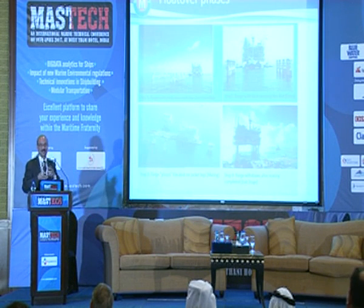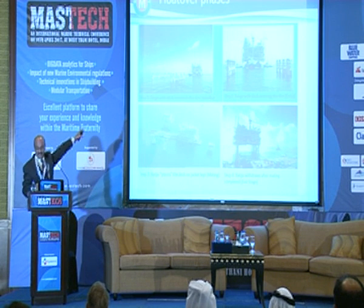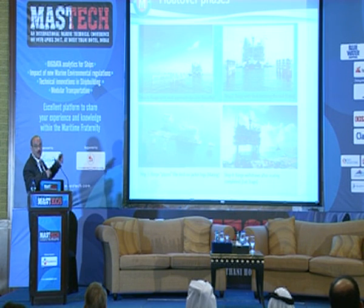So what I explained through my hands and my phone is explained in the slides here. What we have here is the first step where we have the pre-installed jacket. The jacket is installed, piled, etc. There is a barge here which is carrying the deck. And you can see part of the deck is protruding out of the barge for obvious reasons. This is what we call the approach or the standby.